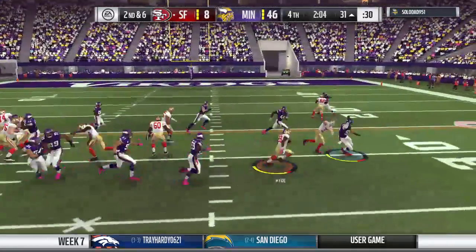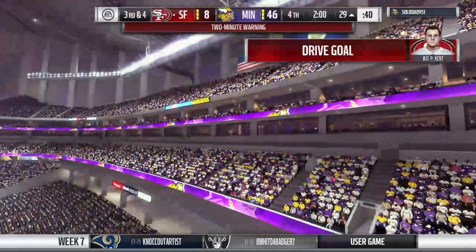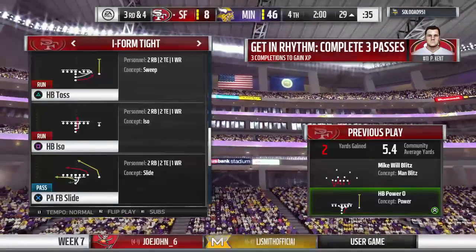On second down, Hyde. And he'll fall forward to the 29-yard line. 2 yards the gain there, and now they're left with a third and about 4 for a first.